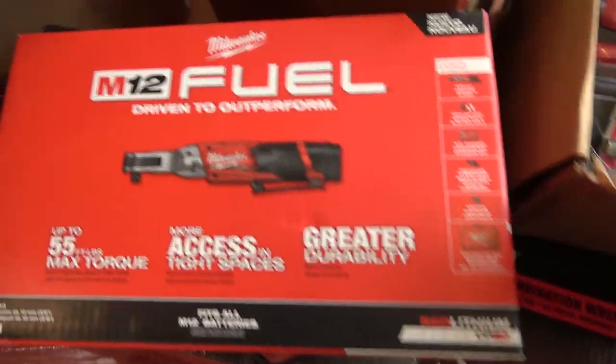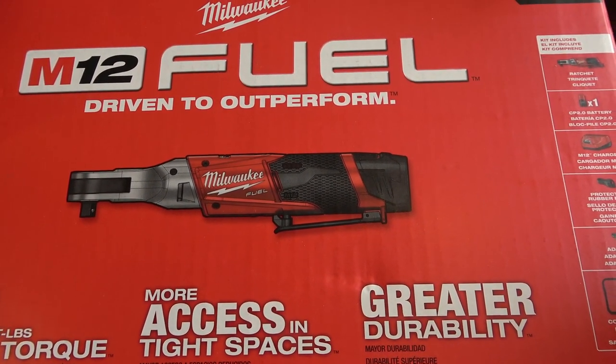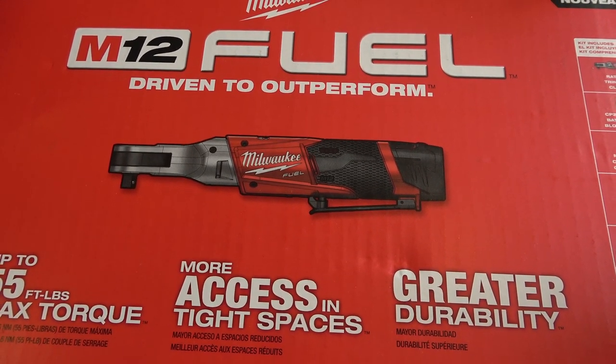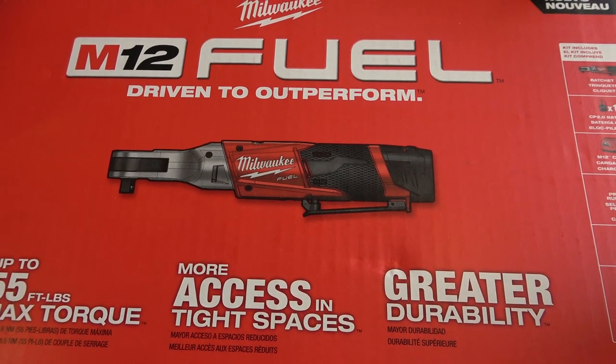First up, the Milwaukee Fuel 3/8 inch cordless ratchet. This is the de facto cordless ratchet that people buy. It's either this or the Snap-on ones, but I've been finding a lot of people are trading in their Snappies for the Milwaukees when trade-up time comes, or they're just opting to buy the Milwaukees because their pricing's much better compared to the Snap-on ones, and Milwaukee just railroads everybody when it comes to warranty.